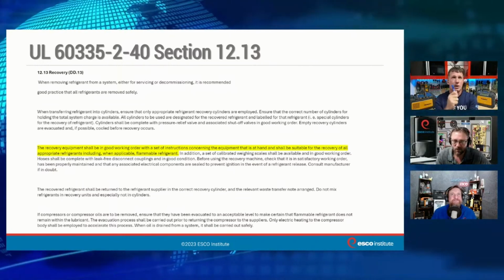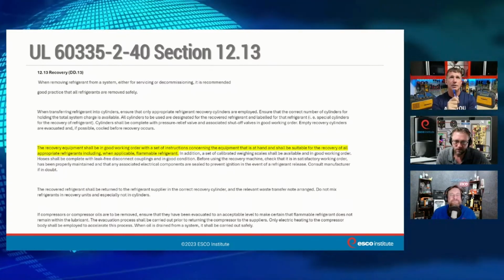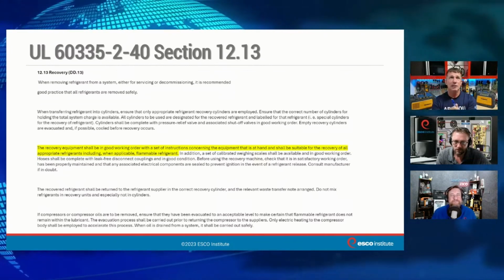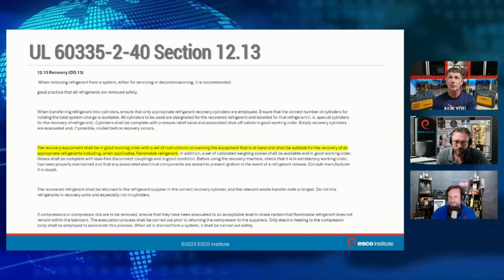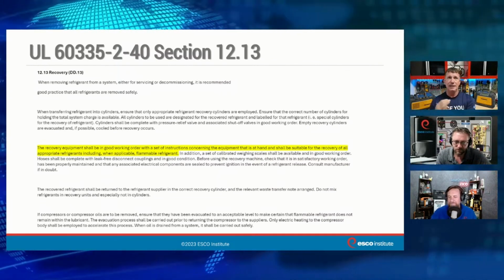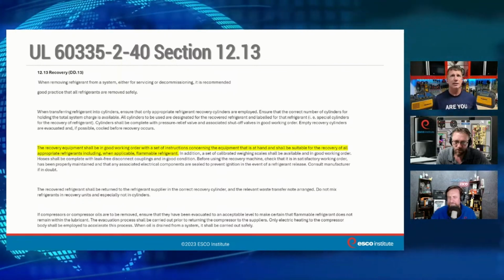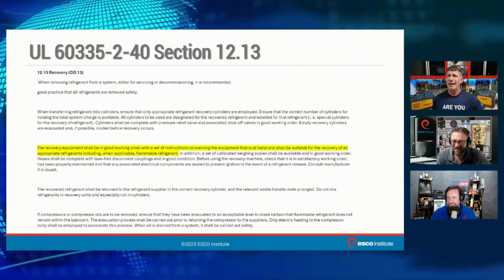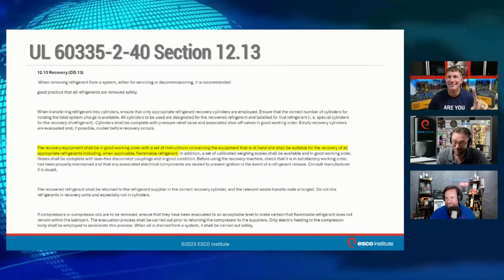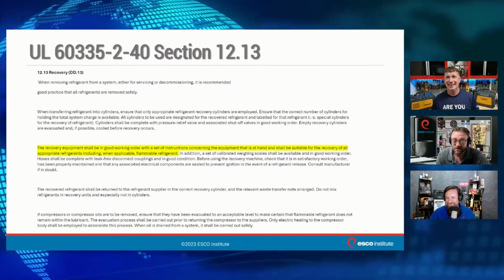Okay, so it is very specific. It's for removing refrigerant from a system, either from servicing or decommissioning. It is recommended good practice that all refrigerants are removed safely. So we're here about safety. Here's the interesting thing that applies. I highlighted it in yellow. Like I said, there's a lot more stuff we can dive into, but we probably don't have the time. We could probably spend half a show on this one slide. Right. I'm telling you, this standard is massive. It's like 900 pages, and I've read it twice. Exactly.